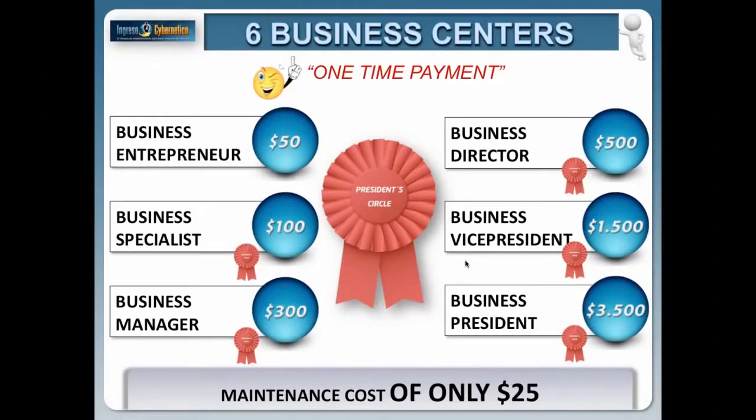And the next level is the business manager level. Love this one too. It's pretty hot, pretty popular. Over and over again, every time this business center completes, you earn $900. Costs $300 to get started with this one. Once you're in any of these, you're always in it. You never have to pay in it again. Once you're in it, you're always in it.